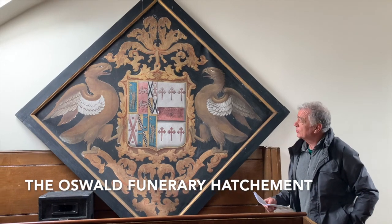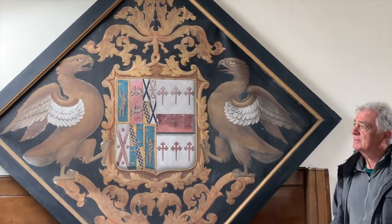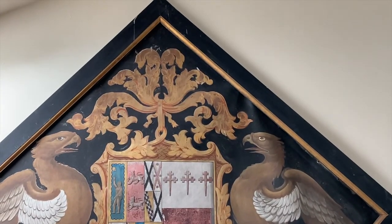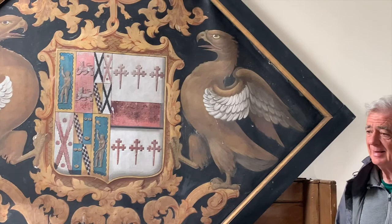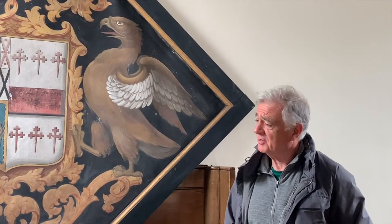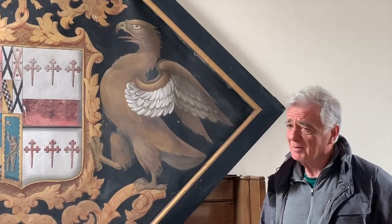So this is one of the two funerary hatchments that we have here. These were really identified as such by chance. We had seen them lying around the church for a very long time. And whilst we were doing the roof repairs, they got very close to being removed forever from this church, because they really were in the way. However, we managed to find out that they were these things called funerary hatchments.